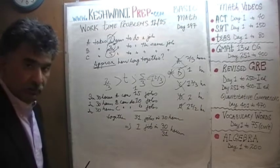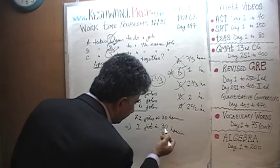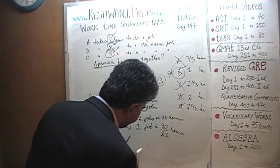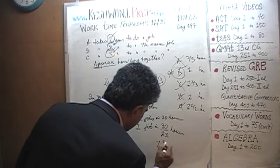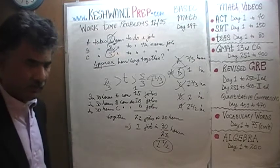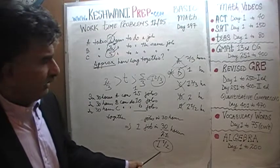See, what I had written down before by mistake, I had 21 here. Had it been 21, then 30 divided by 21 would have been 1.5 hours. Oh, for Christ's sake. 1.5 hours, and that's not there. It's a good thing it's not there, because otherwise, in my carelessness, I would have picked it. Because 1.5 hours actually is not out of the realms of possibility.